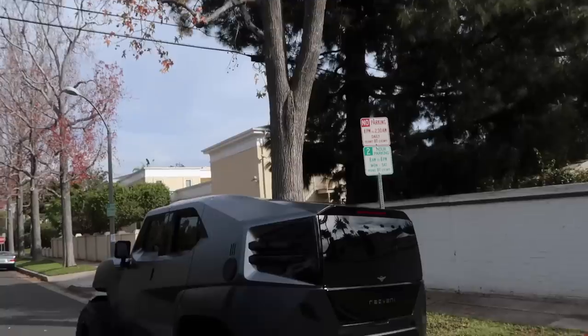Oh, driving this thing around is hilarious. This is the smaller motor. Let's see if it has any grunt to it. Shockingly, it only weighs 4,200 pounds. I'm not sure how that's possible, but 4,200 pounds really isn't all that heavy for a vehicle that looks this crazy.